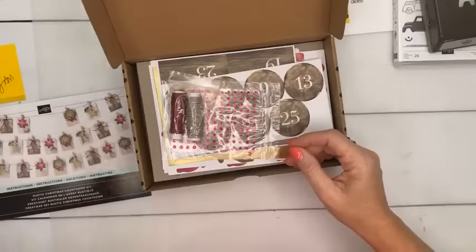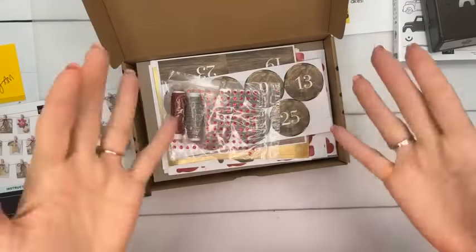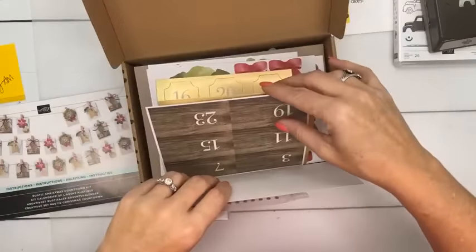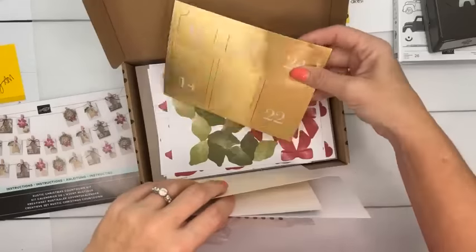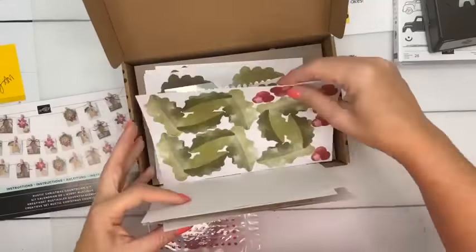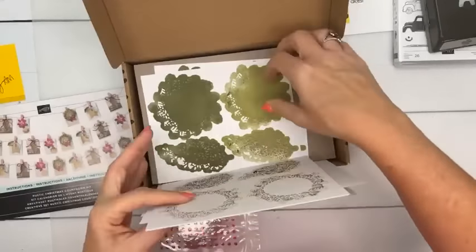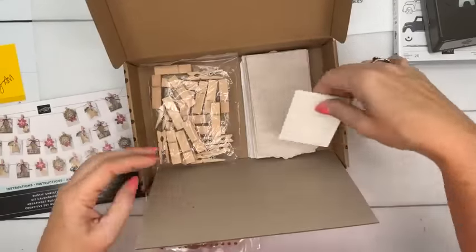If I remember correctly, well, I looked it up and now it's either 19 or 21. I was going to show you the other Christmas kit, but it's out of stock. I think this one's 19 and I think that one's 21. I can't remember, but look. Anyways, they're in our kit section of the website. Really pretty. I love an advent calendar and I love those chunky clothespins.